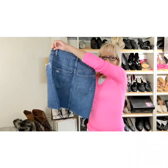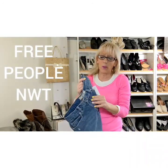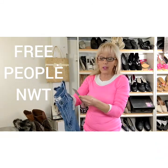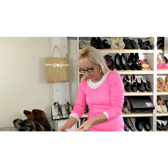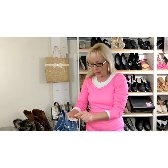I'm starting to watch picking up any used Free People, but this is brand new with tags. It is a skirt, but it's denim. Skirts, watch out, because they're hard to sell. This was only $34.97 brand new. That was the price they had on it. Prior to that, they had a slash through it. It was $68, but it's actually printed that way from the manufacturer.